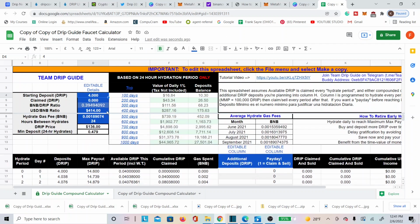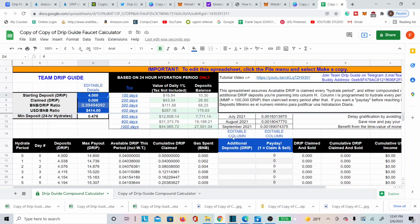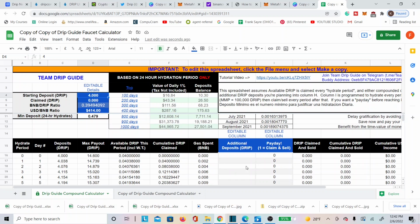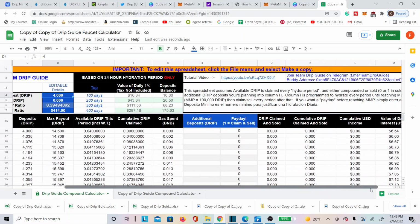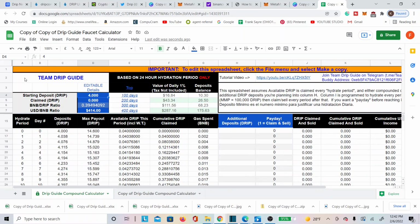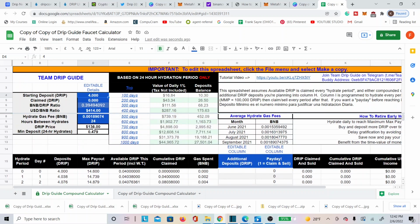So right here, I already have it in. I'm going off the example of 4 drip. We've claimed 0. Every single day we're hydrating, and you can see after 100 days, our 1% daily would go from what is it currently? 4 drip, that'd be about 500, so it'd be about $5 a day. So right away, your value in USD is $6.54. That's based off of the drip price of 136 I have here in the spreadsheet.